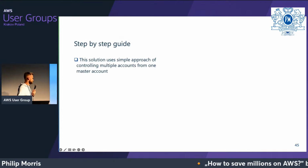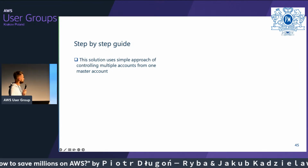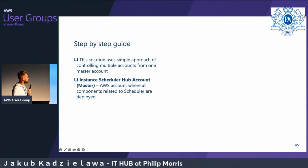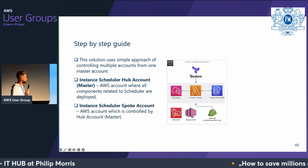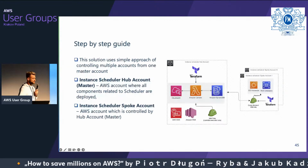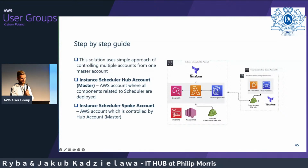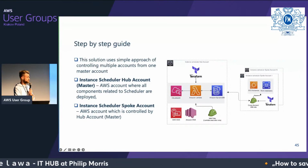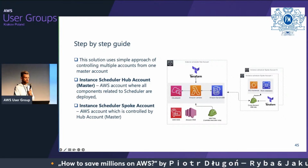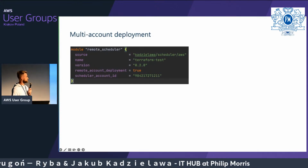This instance scheduler can also be used in a multi-account solution. So instance scheduler is responsible for creation. When you deploy the instance scheduler on the remote account, it will deploy the cross-account IAM role, which you need to define inside the module, and it's also called a spoke account. The spoke account is the place where you have some resources, EC2 or RDS, but basically, you don't have the components from the instance scheduler there. You have only one very simple IAM role.